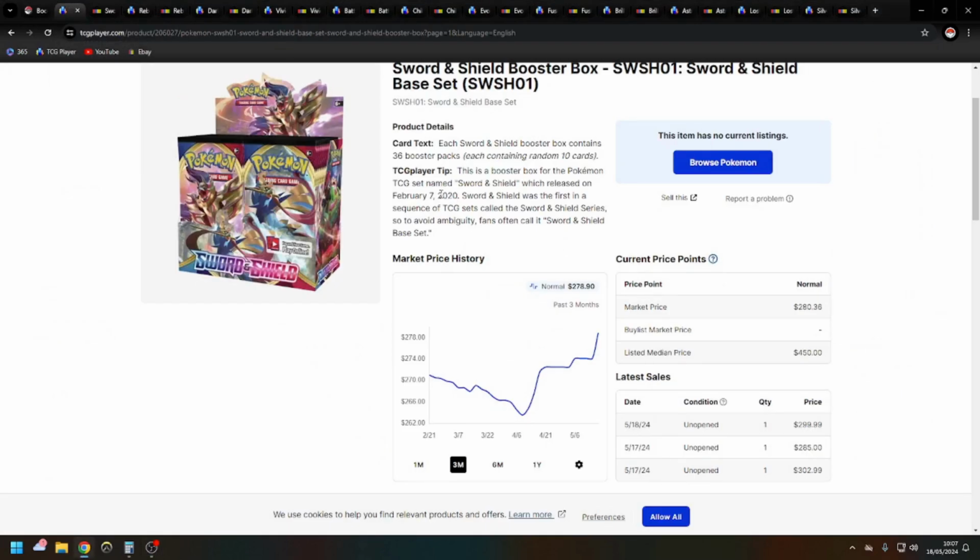So let's start at the very start of the Sword and Shield block, and we'll just quickly whiz through and do all of the mainline sets. So Sword and Shield base, we actually haven't looked at it in quite a while. I'm amazed that it is the price it is at the moment. Usually base sets don't do too well until about 4 to 5 years after release, when people just realise, oh look, we actually can't get this anywhere because no one put them away because it's such a bad set.